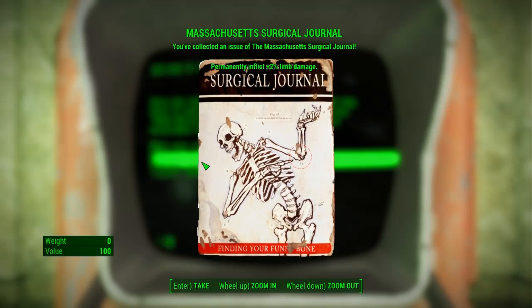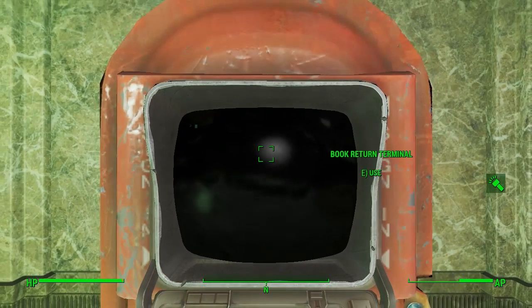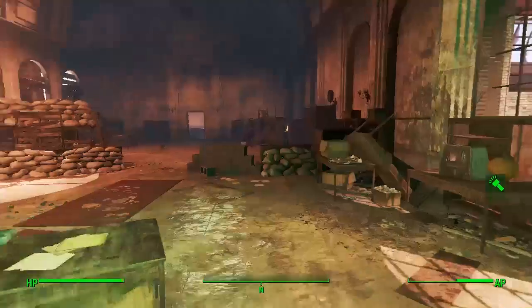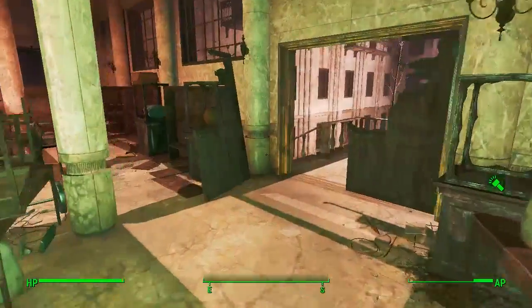So like I said, I like this one really because you would not have known that this was here. It's not in every book return terminal's inventory. They're all different, and this one actually contains the magazine itself, so I think that one is pretty cool.